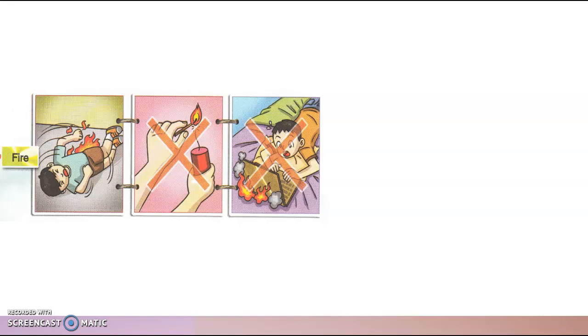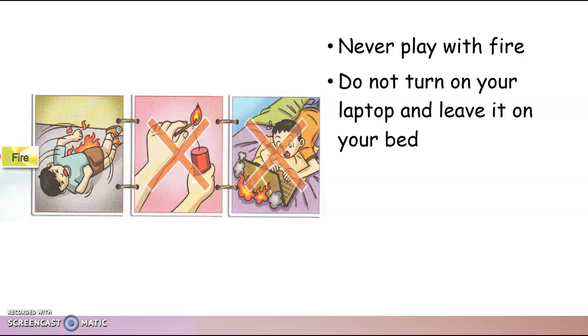First, never play with fire. Do not turn on your laptop and leave it on your bed because it might catch fire. You must ask why. Because your mattress is something flammable. That means your mattress can catch fire easily. When the laptop is hot, the heat will transfer to your mattress and it might catch fire.